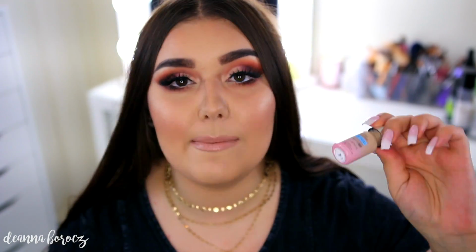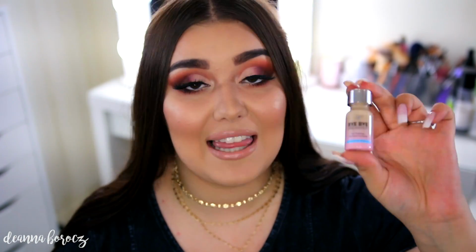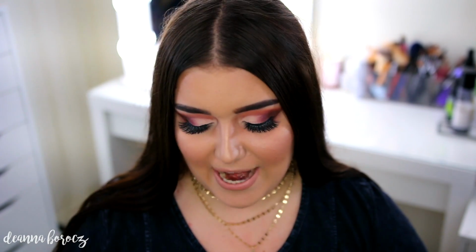I have the color Light, and you have a nice little doe foot applicator. I just like to spot conceal wherever I'm having a problem area or a blemish, which unfortunately this month there were a lot of. So you're getting the best of both worlds, getting to treat your breakout as well as look flawless doing it. I love this. Moving on to powder, I have two different kinds.